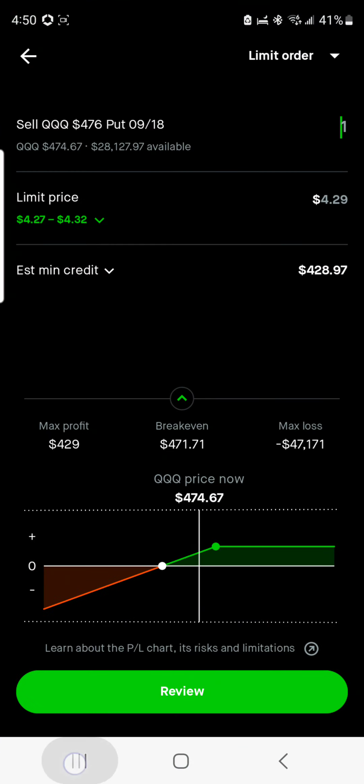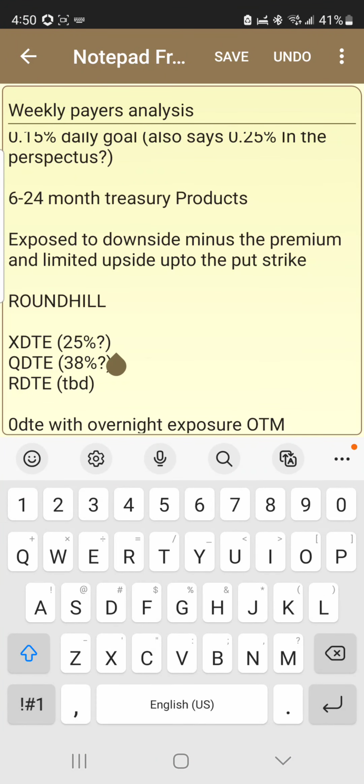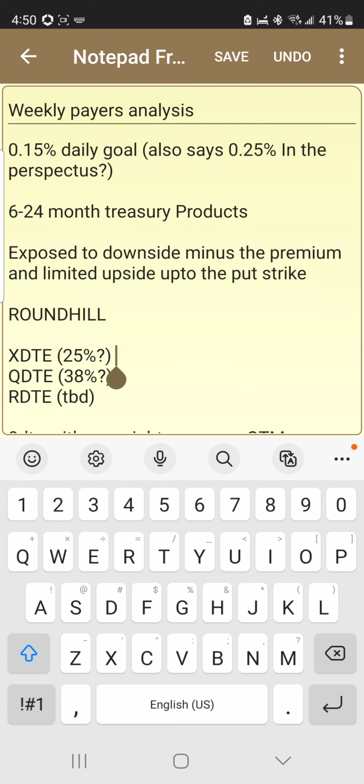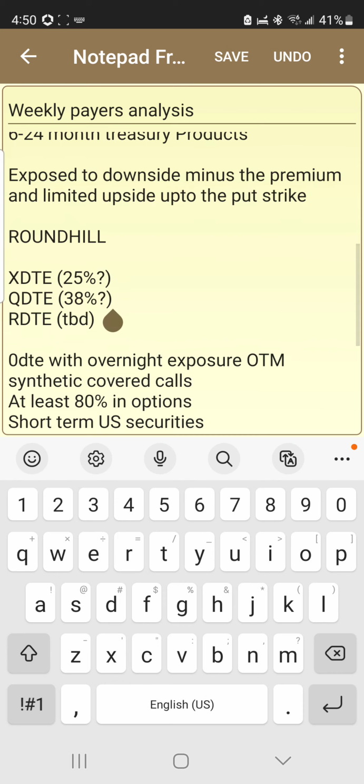And then the synthetic covered puts are a little bit harder to show. So now Roundhill: XDTE, again, it's hard to calculate. It's still new, but I would say roughly their dividend yield, if you average it out, is maybe around 25%. If you have different numbers, let me know. And then QDTE, I would say around 35, 38%, maybe 40, so around 38, more or less what I've calculated. Again, if you have different data, I like looking at different data, but I would say it's around the ballpark of that range.